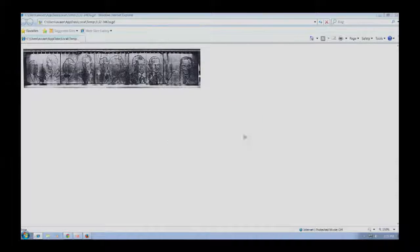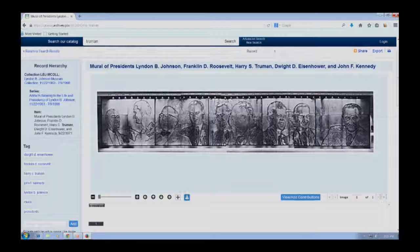Okay, well, this is not the best example. But in this example, it downloaded a GIF image. Once that's on your computer, you can just drag that onto your PowerPoint presentation or use insert picture from file, I believe is what it says in Microsoft. Once you've downloaded it, you can treat it like any other image and just put it right on your PowerPoint presentation.